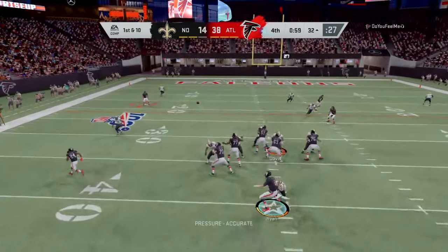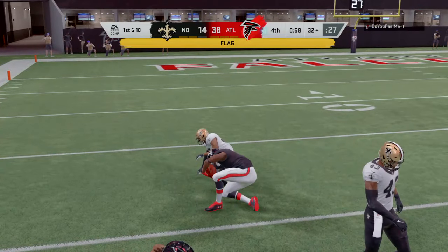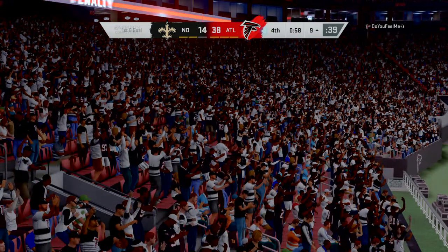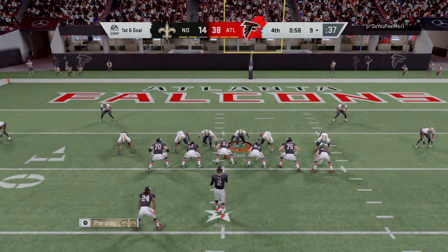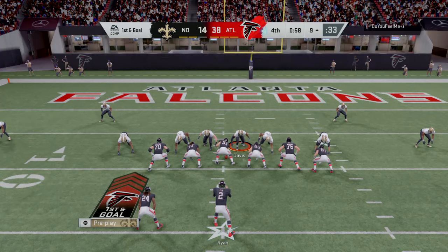From the shotgun, Ryan. Throw left side complete. That's Jones. And he'll be brought down. Oh, that's a face mask. Certainly looked like it. Indeed, here come the flags. They make a good bit of that yardage back as they're set up in much better shape now for 2nd and goal.